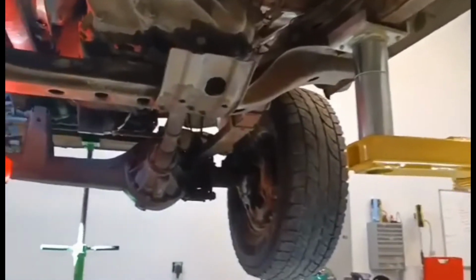Got surface rust on the frame rails. That's about it. No holes or cracks that we can see so far.